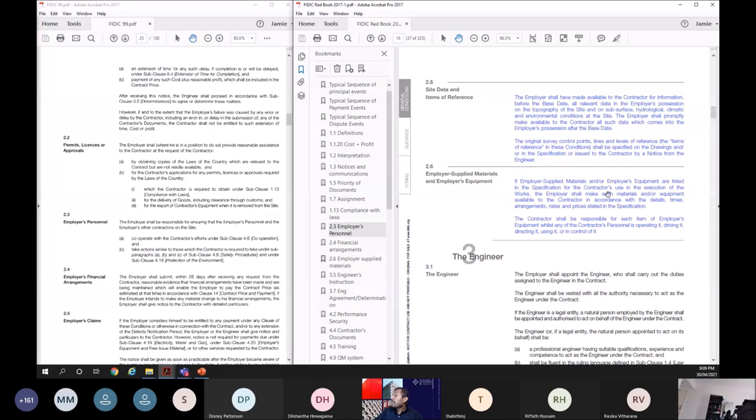Yeah, if employer supplied materials and no employer's equipment are listed in the specification for the contractor's use in the execution of the works, the employer shall make such materials and equipment available to the contractor in accordance with the details, times, arrangements, rates, and prices stated in the specification. So if it's mentioned in the contract that the employer is going to give some materials or equipment, he should give them within the time period mentioned. The contractor shall be responsible for each item of employer's equipment whilst any of the contractor's personnel is operating it. After you give it to the contractor, the contractor is responsible for that. But before that, the employer should make sure that it is given timely and appropriately. So that is a new provision again.